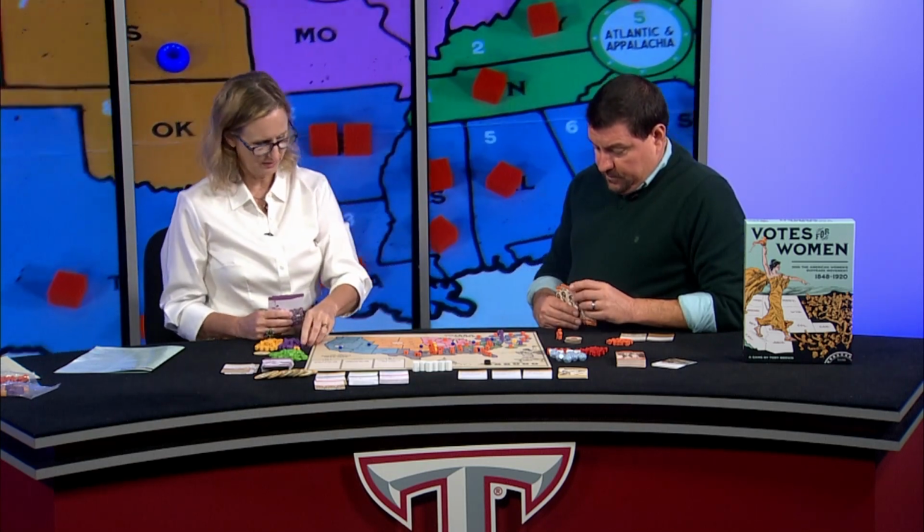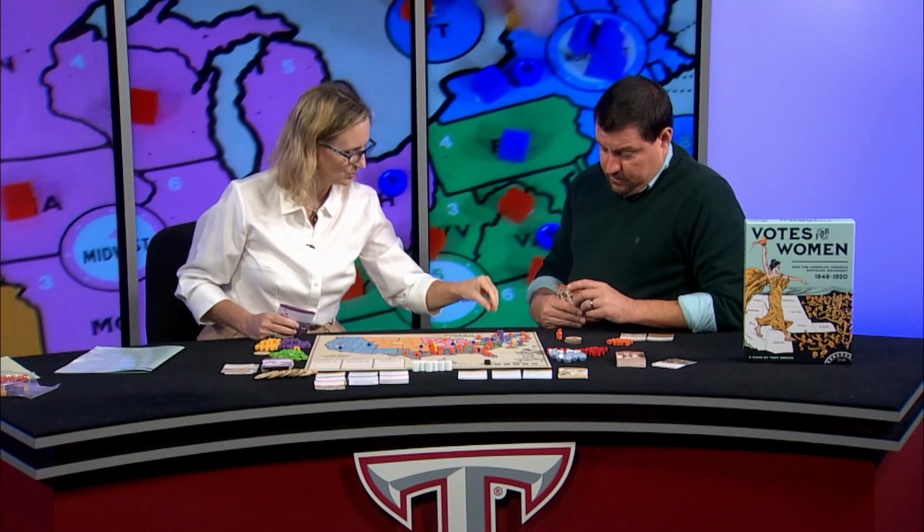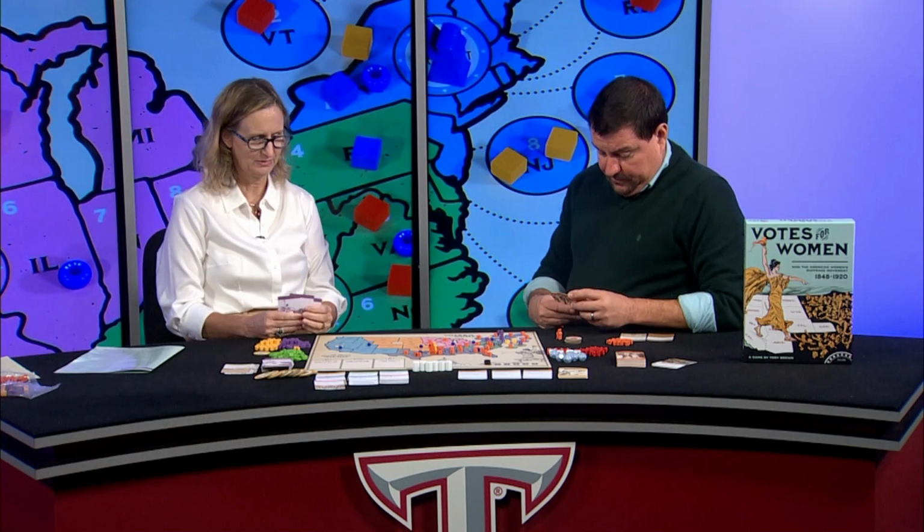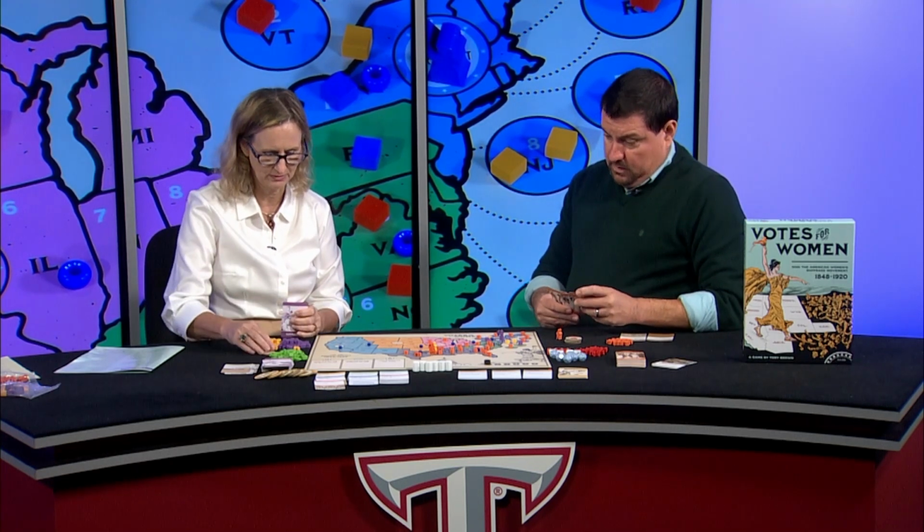So I'm going to add yellow to New York and another yellow in New Jersey. All right. I think that I'm done now. And next time I need to do more buttons because I'm now out of buttons.